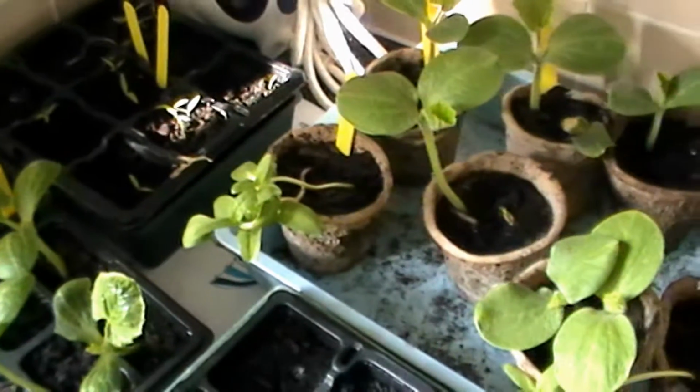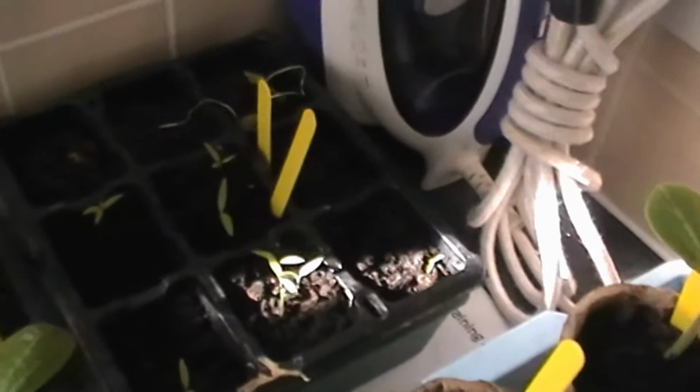It's a bit cold and wet outside at the moment. It looks like it's brightening up, so we're inside currently, and I thought I'd show you some of the seeds that I've got in and how they're coming up so far. Now over here we have, you can see them in there, those are aubergines, eggplants if you're American. There's quite a high germination rate there, there's quite a few coming up, I'm very pleased about that.